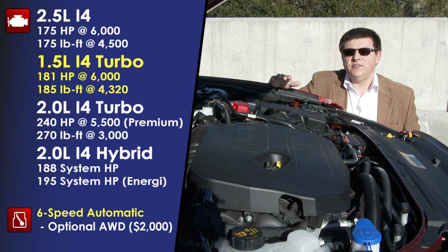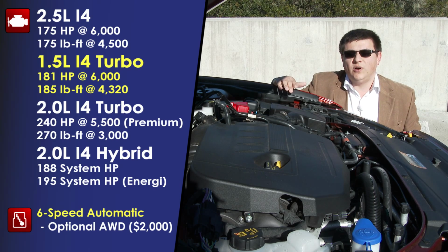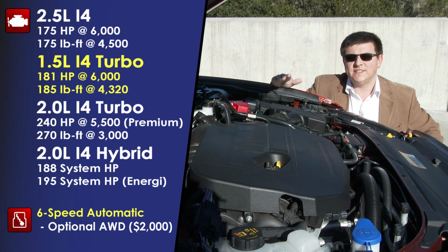The third engine option in the Fusion is a 2-liter turbocharged engine. It produces 240 horsepower when you're operating on premium unleaded, 231 on regular unleaded, and 270 pound-feet of torque. If you get this 2-liter engine, you can get an optional all-wheel drive system for $2,000. All three of those engines are mated to a standard 6-speed automatic transmission for the 2015 model year.